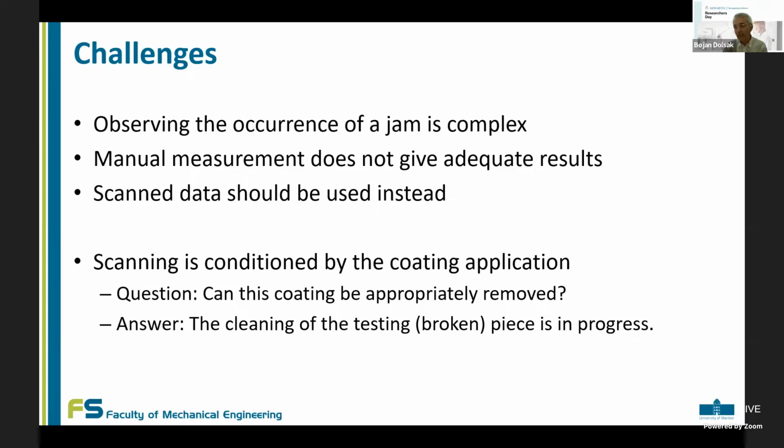And of course, scanning is conditioned by the coating application, because otherwise we cannot scan this semi-transparent plastic material. And now the question which arises is, can this coating be appropriately removed? Appropriately means that the part will be clean enough again to be installed on the line. And the answer is that we are still testing how this piece could be cleaned, because the piece was broken, so it won't be installed in the line again. So we had a chance to try putting this coating on, and now we will see if this coating can be removed completely.